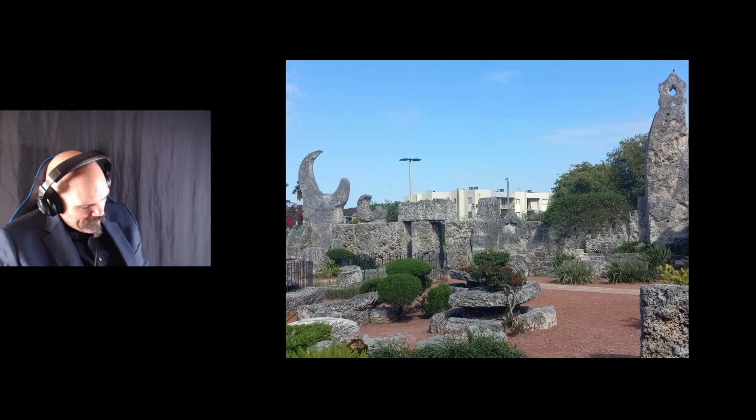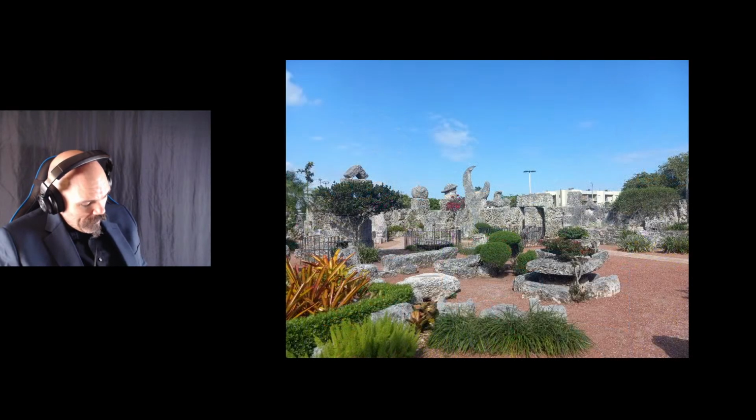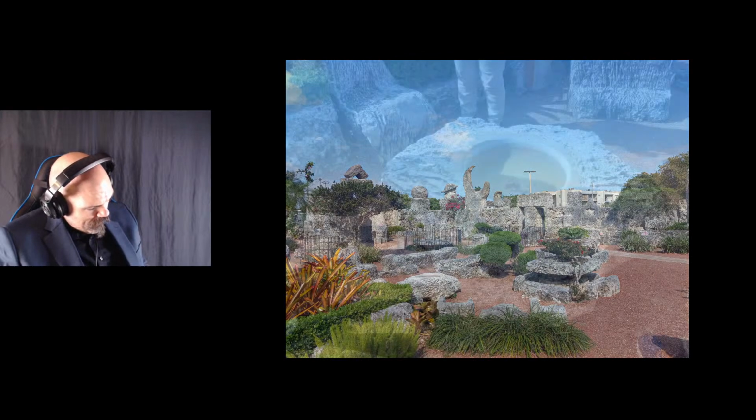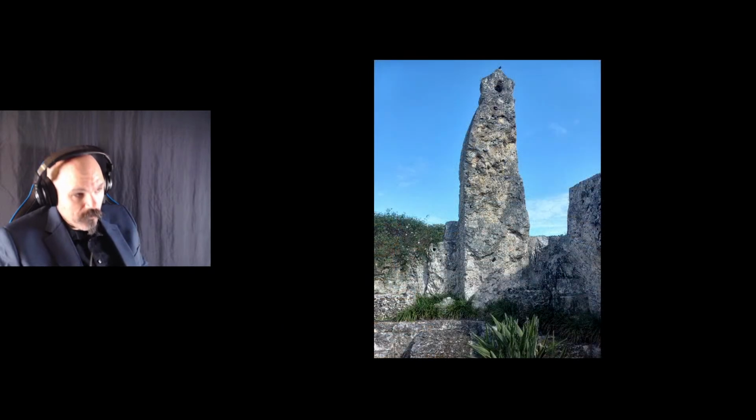To us, Coral Castle occupies a hybrid position in the greater world. It stands between Stonehenge, because Ed Leedskalnin set megalithic rocks on end, and the Taj Mahal, the three-dimensional wonder of the world lament to a lost love. In the classic film Field of Dreams, Ray Kinsella follows a whispering voice that tells him, quote, "If you build it, they will come," end quote.